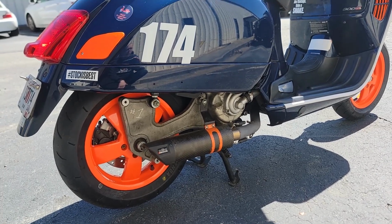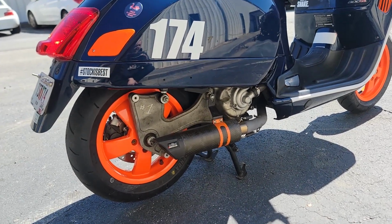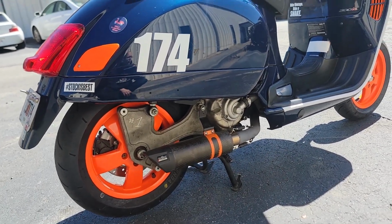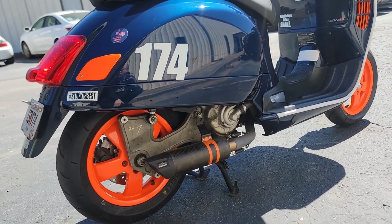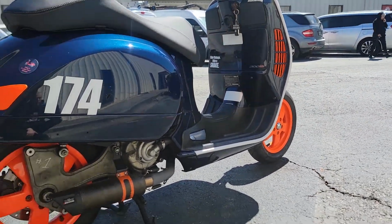But yeah, I'm excited to get this back on the, well, I mean, it was on the road. It was running perfectly fine. I just tore it apart to update the motor. But I'm excited the weather's getting better, so I can go and start riding.